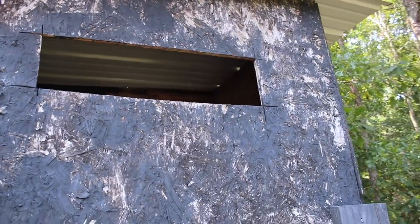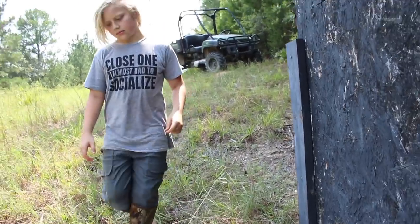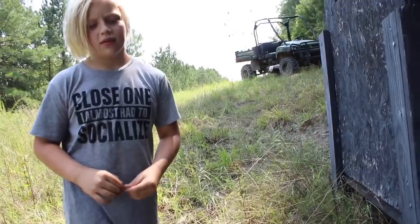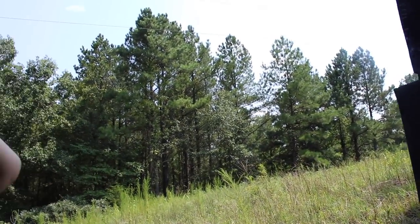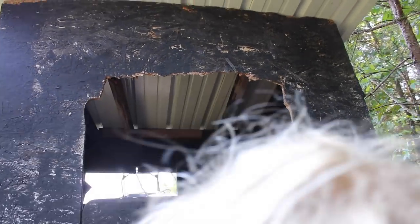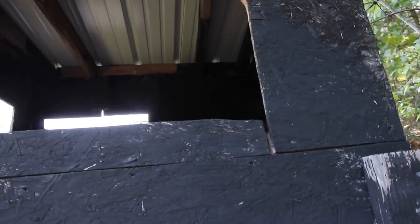Ready? Hang on. I don't see any yet. Do you see one? Do you see any? No. I don't think there's any up in that corner there. Back in the corner, it's usually where they're at. They may have sprayed these already, I don't know.